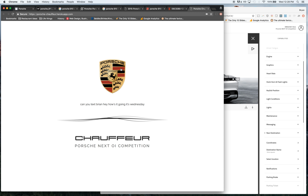We can also have this thing call our friends. The Chauffeur can call your friends and colleagues. It can text them. It can also receive messages and connect through the messaging APIs here as well.